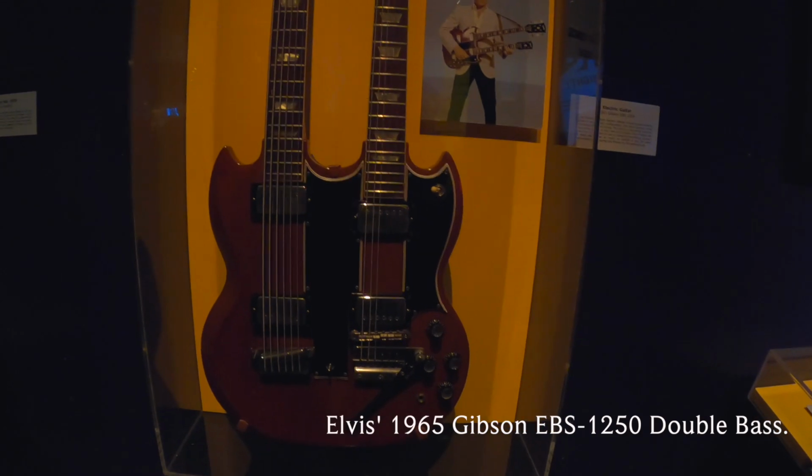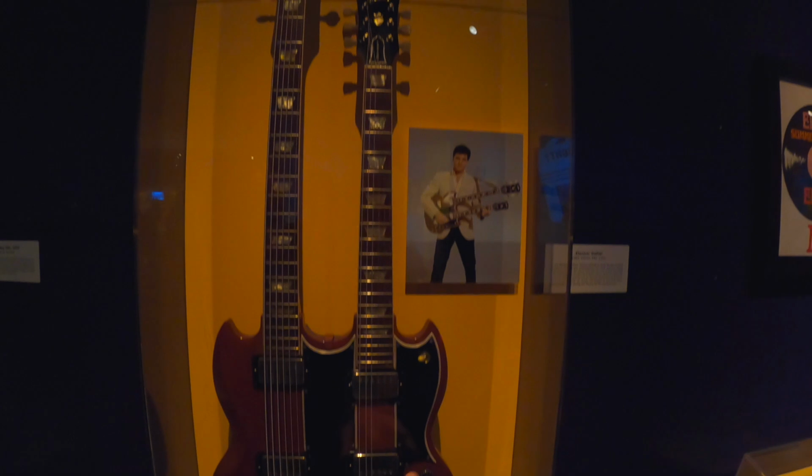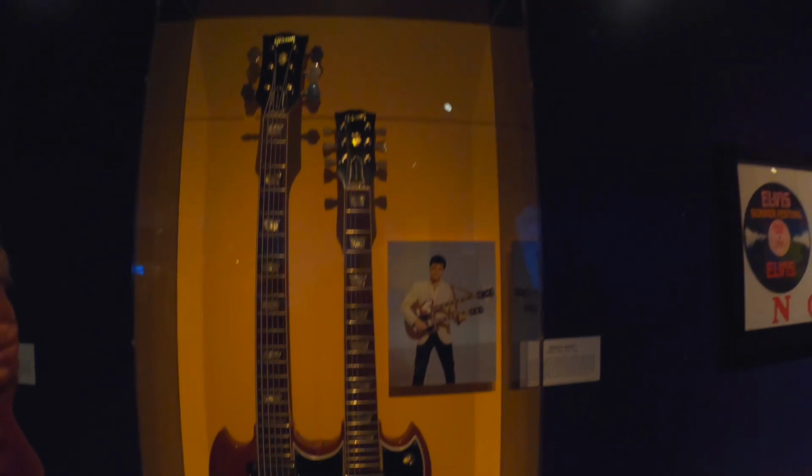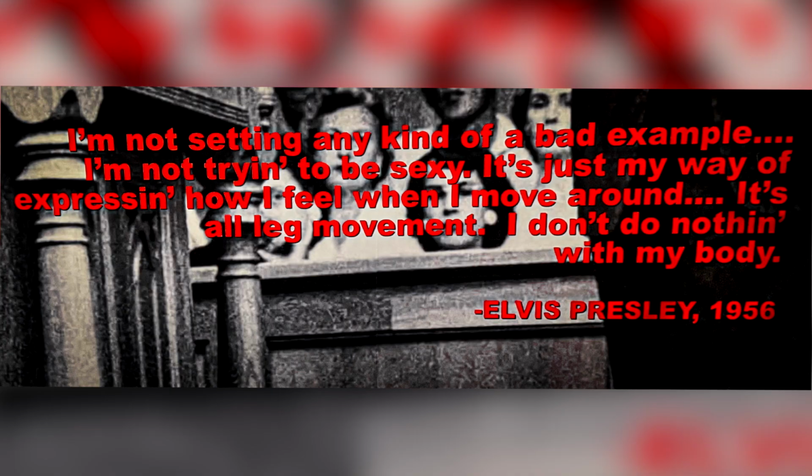Made by Gibson, but this was a special one. They made a 6-string and a 6-string bass. So it's a bass guitar and electric guitar together. There's also sections of the museum that focus on the social impact that rock and roll had in its early days.